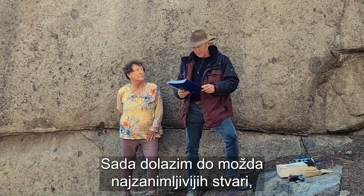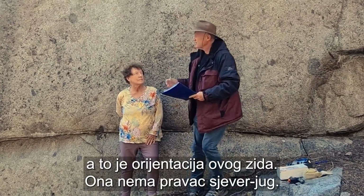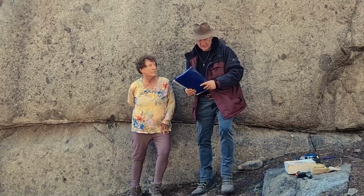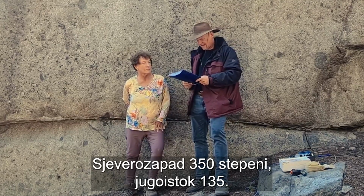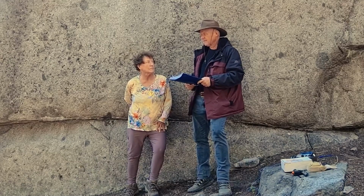Now, I'm coming to maybe the most interesting stuff. And that's the orientation of this wall. The orientation is not north-south. To be exact, the orientation is northwest, southeast. Northwest, 350 degrees, southeast, 135 degrees.